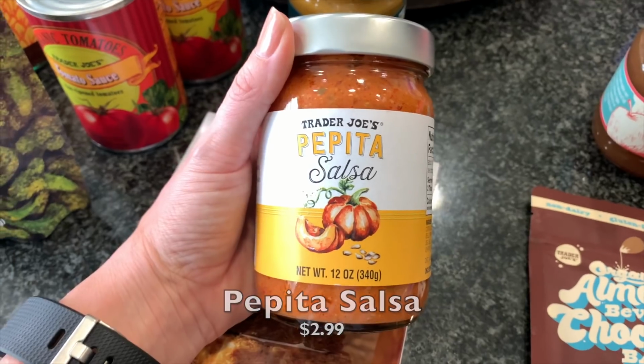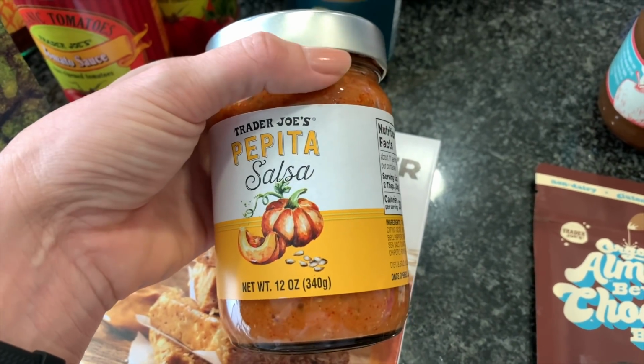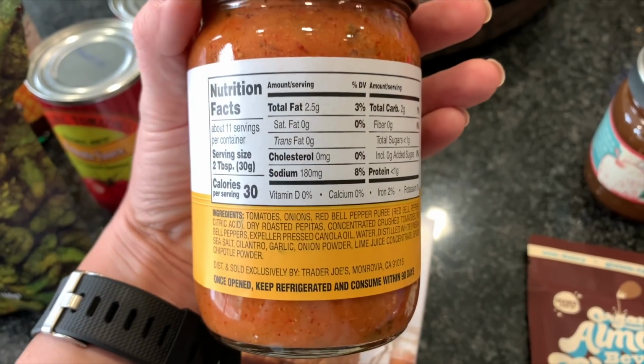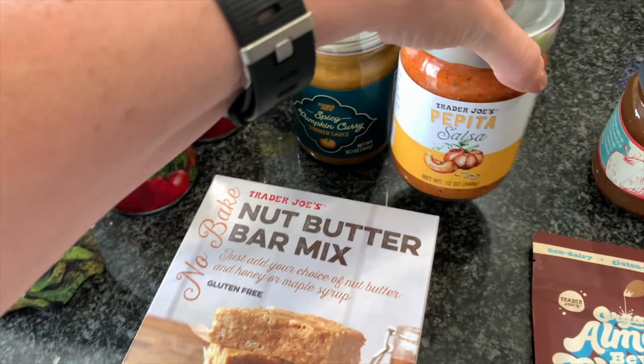I believe the Pepita Salsa. I'm sure this is really good. I don't feel like I tried this exact one. Maybe they just changed the label a little bit. But if you guys want to just see the ingredients and stuff on it, looks good to me. Just something different, you know? That's the best thing with fall.